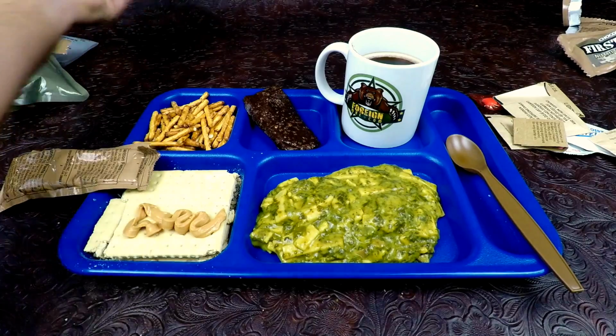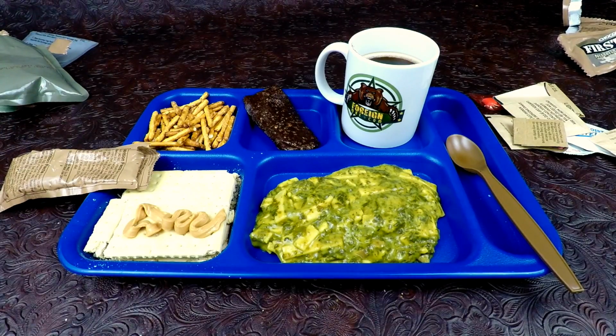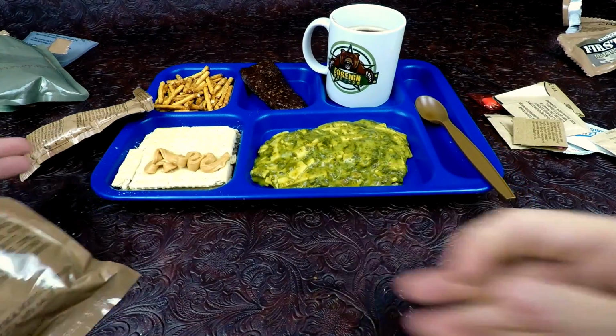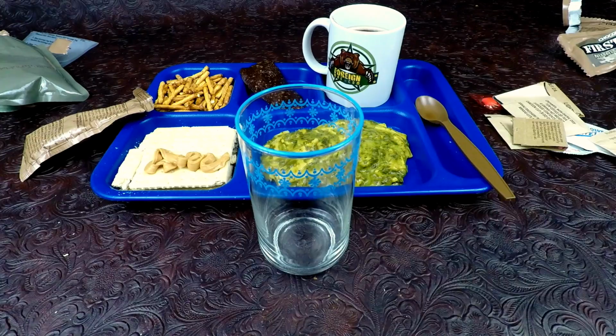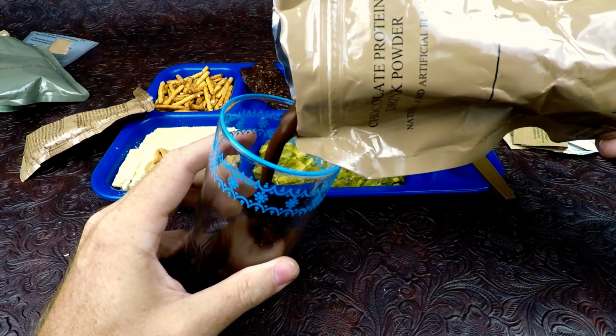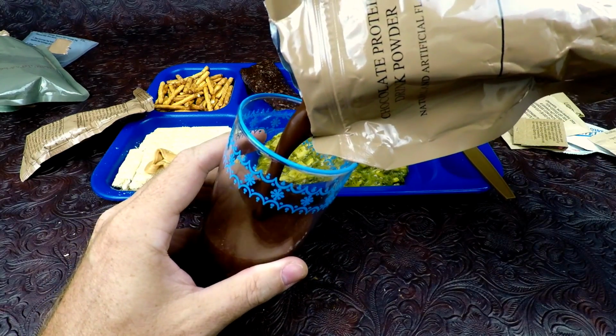I think we're all done here except for our chocolate protein drink. I'm going to slip this back just for a second. Shake this guy up a little more, and we're going to dump it in this glass so you can see. Take a peek in there. Looks like it's for the most part mixed up. We're not looking for perfection here, we're just looking for usability.